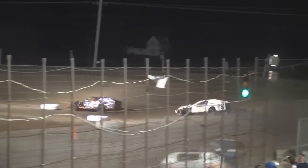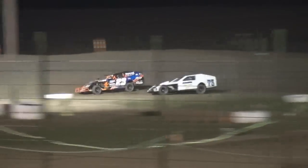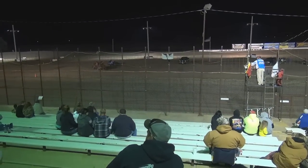One more time around, just 3 more corners, a straightaway and a half to go for your race leader, car number 28 of Andy Bryant. Here comes the 73 of Asher on the inside. Asher on the inside, Bryant on the outside. Will he have enough to get it done? He's going to be looking on the inside. Bryant's going to hold him off. Let's give him a round of applause. Andy Bryant, your feature winner.